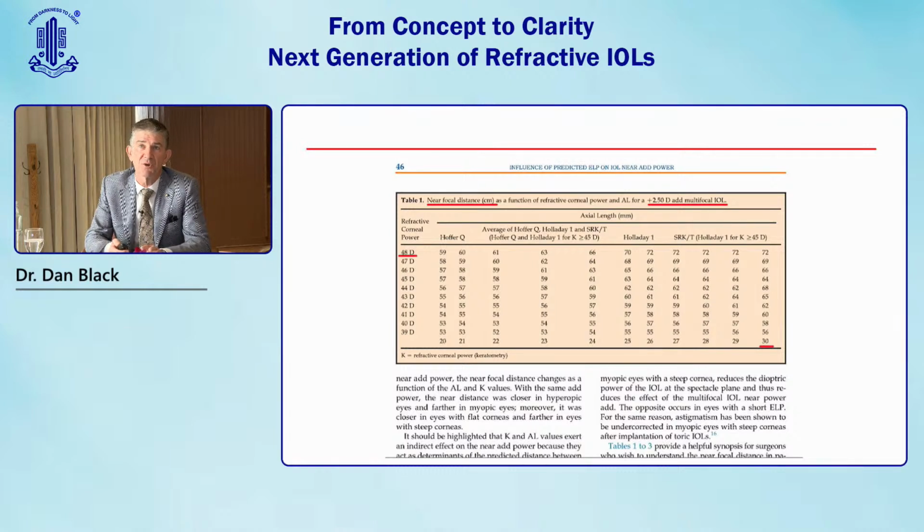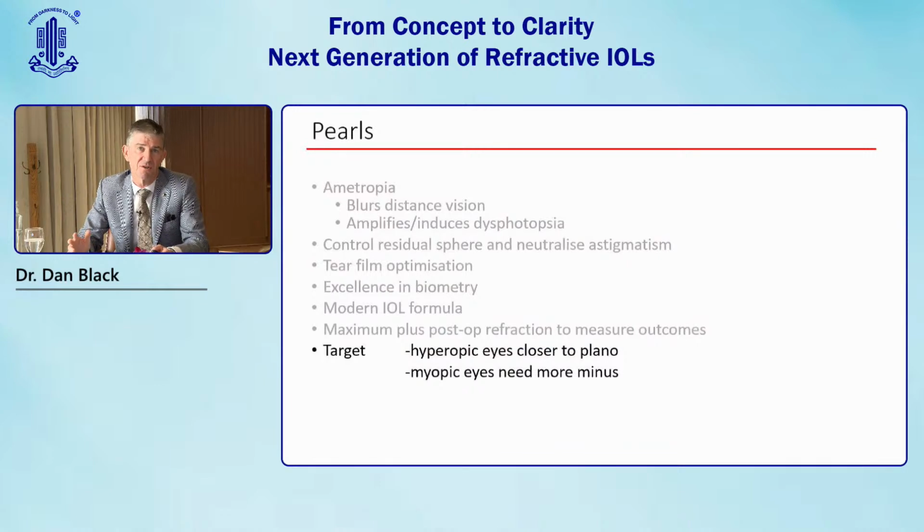So let's take a patient with a 48 diopter cornea and a 30 millimeter axial length. That patient with a multifocal lens with a plus 2.5 add is going to have a working distance at 72 centimeters, which is about 10 centimeters beyond my arm's reach. Conversely, if we look at someone with a 39 diopter cornea and a 20 millimeter eye, we can see that their working distance is going to be at 53 centimeters. So from someone who's very hyperopic to someone who's very myopic with the same lens add, there's a 20 centimeter difference.